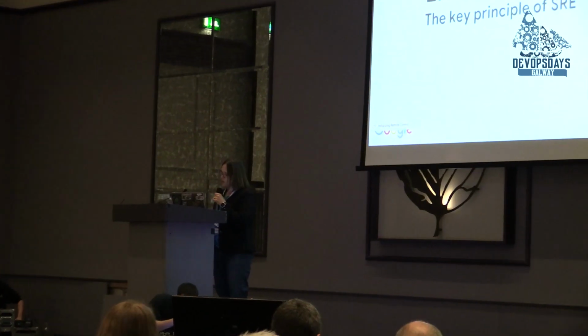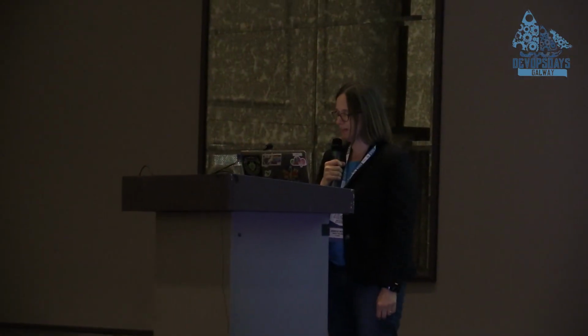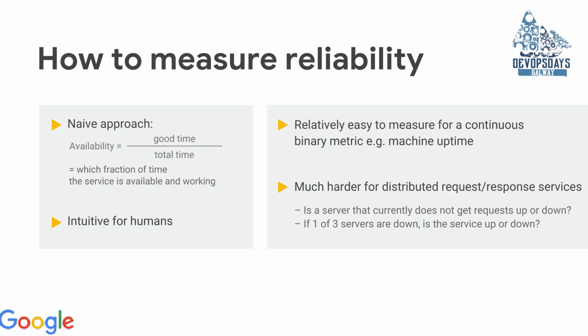All right. So what is SRE at its core? Let's talk about what you could argue is the one key principle of site reliability engineering that the whole discipline is sort of built around. And that's this concept of error budgets. To talk about error budgets, we need to talk for a moment about reliability and specifically how you actually go about measuring reliability. You could take a naive approach to this.